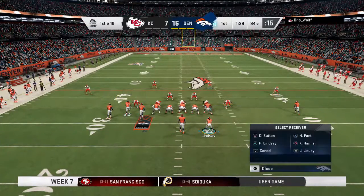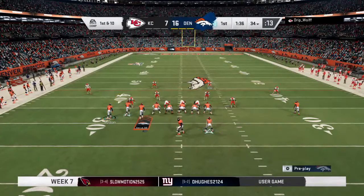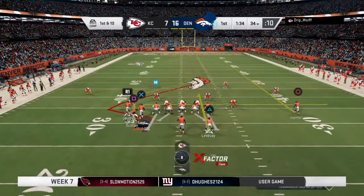Mike's 50. Mike's 50. Let's go, defense. Our time. It's our time. Hey, we got Mike 50.